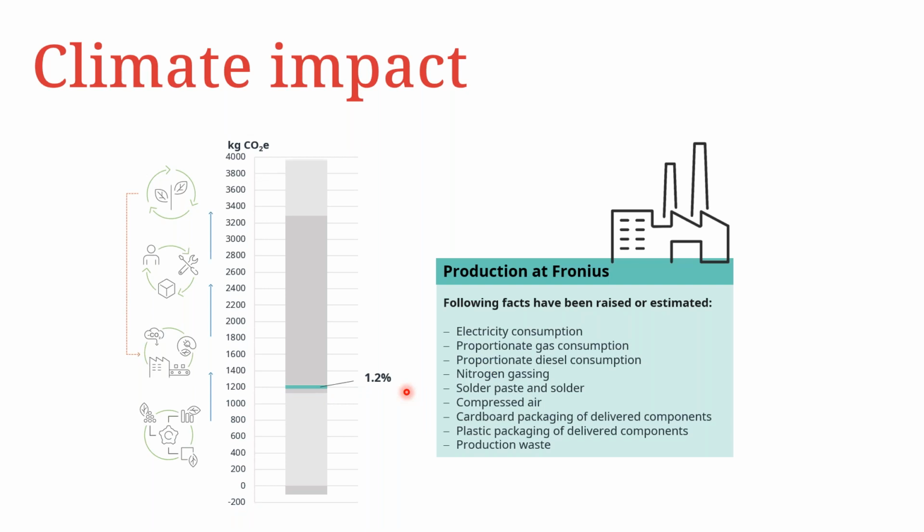Also the production of the Fronius, just 1.2%, that's also a very low number because we're using 100% green electricity to produce our inverters. But this is not the only thing that was measured there. There was measured also the nitrogen gassing, solder paste, compressed air, the cardboard packaging of all the delivered components. So we really got into very much detail here.